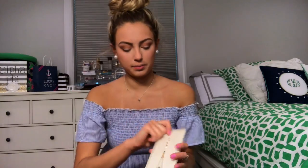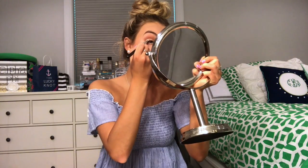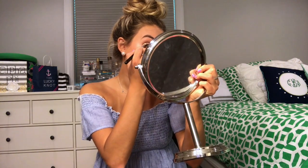I realized the Naked 3 was a bit too rose goldy for what I wanted, so I'm going into my Lorac Gold palette, and I'm going to take the color Unleash, which is this very pretty bronzy gold, and put this on the very outer part of my lid, using the same brush. I love these palettes. They are so pretty. I'm just tapping this on very gently because these colors are beautiful, but they do have a lot of fallout and kickback if you're not careful.